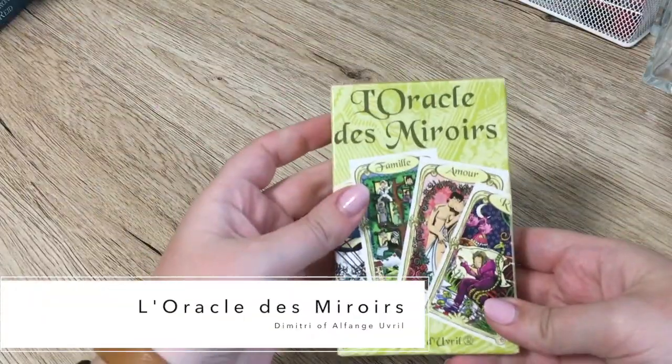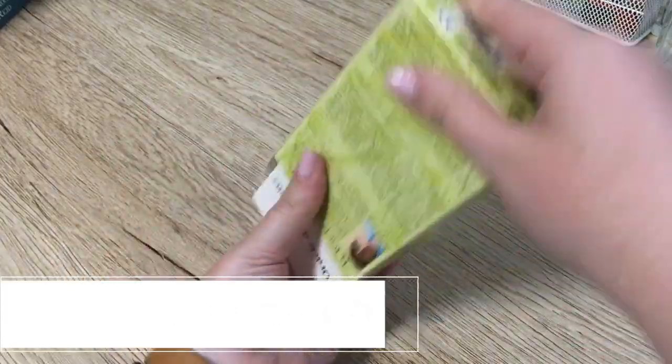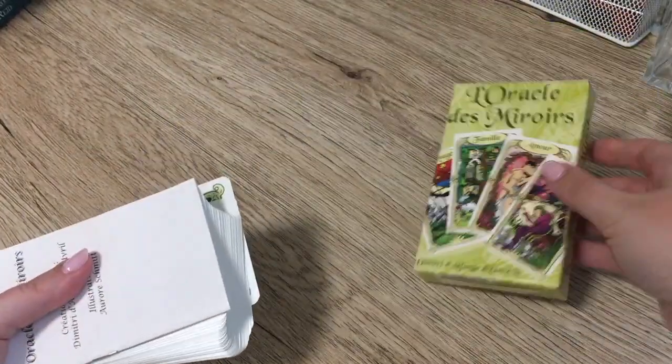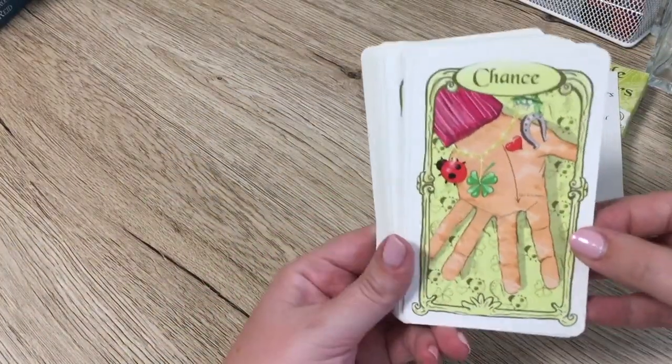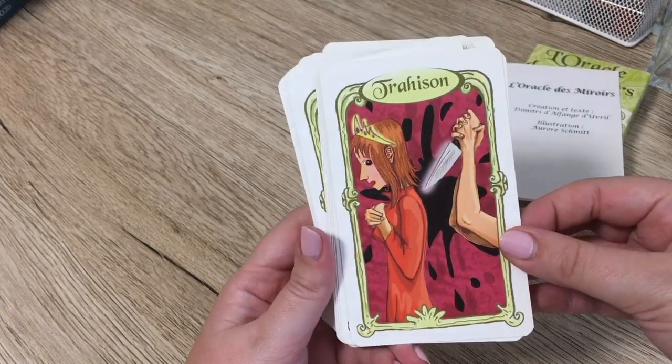While we're on the topic of decks Mum has bought me, we also have the Oracle de Miroirs. I really hate saying it because I know that I'm not saying it right. I've never learnt even a tiny bit of French, so I don't know. The pronunciation eludes me, I'm afraid.